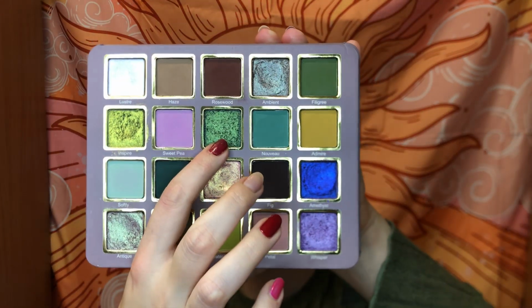Then I'm gonna do the lower lash line off camera. Then we're gonna go into the shimmers. So from the Muse palette, it picked the shade Patina, but I have no clue how you actually are supposed to pronounce it.